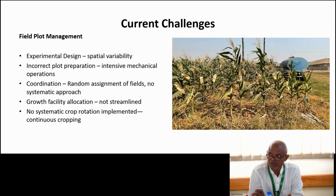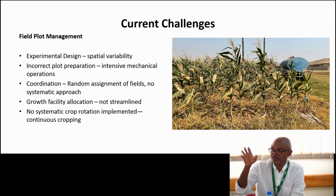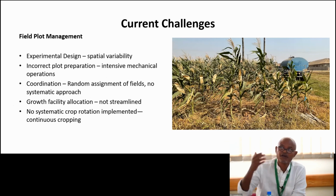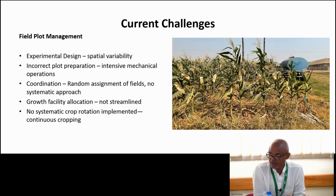Okay, so continuing with the challenges, you can see again the field there are lots of weeds, which could be confounding the results from this trial, right? We don't know whether the varieties are performing badly because of the weeds, or because of lack of moisture, or it's just the varietal expression. So poor experimental design, we're not taking into consideration the spatial variability when we are laying out these fields. Incorrect plot preparation, coordination, random assignment of fields.